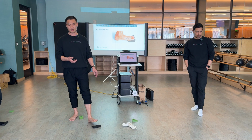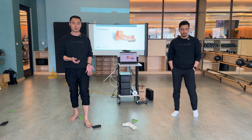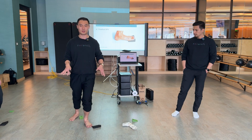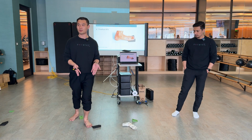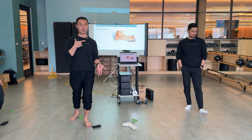Good. And now you can come out of the wedge and try it again and see if that feels different. Do you feel like the foot is trying to spread a little bit more? Do you feel that knee slowly drifting in a little bit more? Do you feel a little bit more anterior pelvic tilt? Do you feel a little bit more rib cage elevation?